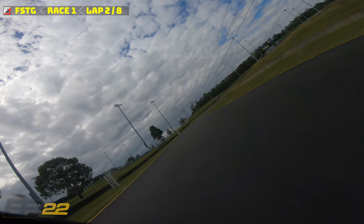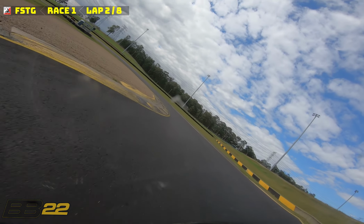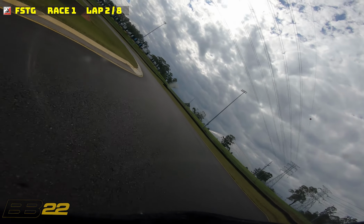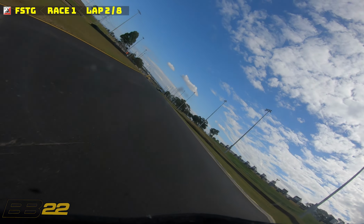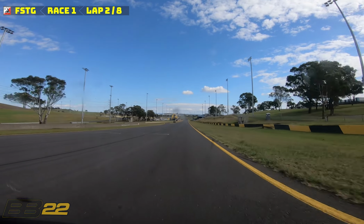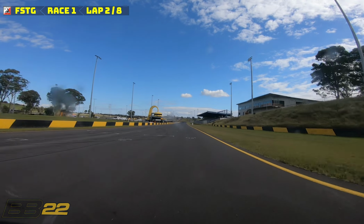They have resurfaced a couple of portions of the track since the last time we put a video out, and it is quite good. This final section here, which is actually one of my favourite parts of the course, has been resurfaced. It's nice and grippy. There's no more of the big bumps, so I can actually really throw the bike around through turn 10 and 11 as I enjoy to do.